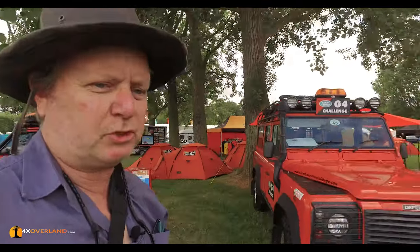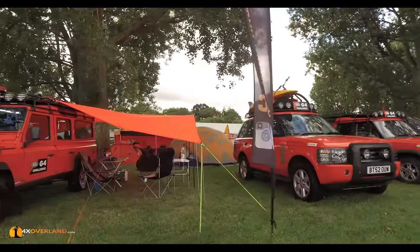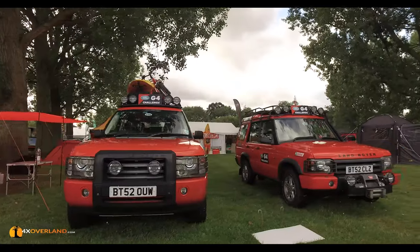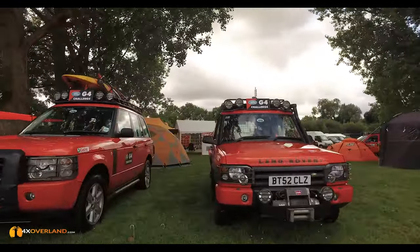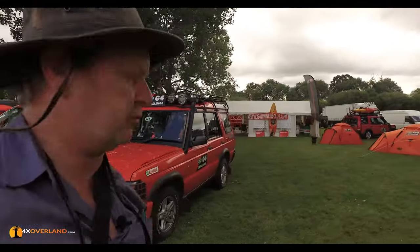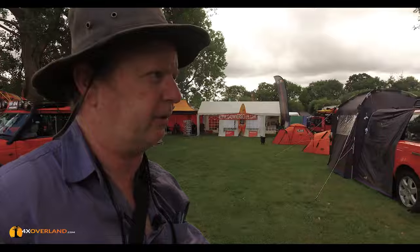Now, the G4 Challenge. It was impressive. I think the orange works quite well for the G4, but compared to the original Camel Trophy, I felt it was very tame. Well, it was tame. Just go and look at the videos and see what the G4 vehicles are doing and see what the Camel Trophy vehicles are doing.